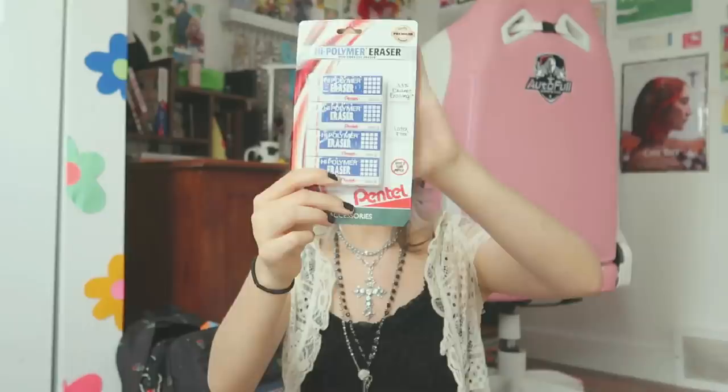Of course, this would not be a school supply haul if I didn't get pencils, and I almost did forget to get pencils at the store. They're just so nice. They're so fancy. I also got erasers because I feel like the erasers on the pencils that I showed, they're not that nice. They're good to get the job done, but I mean, I just like these a lot more.